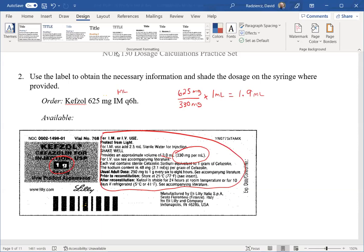And if it doesn't tell you, let's say I'm sitting there going, well, how do I know what to do? You want to look for the approximate volume or the total volume, that 3 milliliters. So if you take the 1 gram or the 1,000 milligrams divided by the 3 milliliters, you're going to get 333.333 repeating milligrams per milliliter. Okay, which is approximately that 330 milligram per milliliter. So that's where that is.